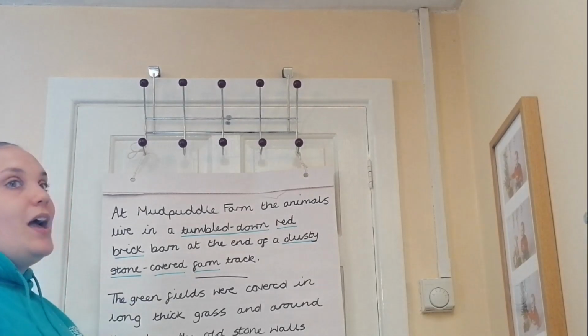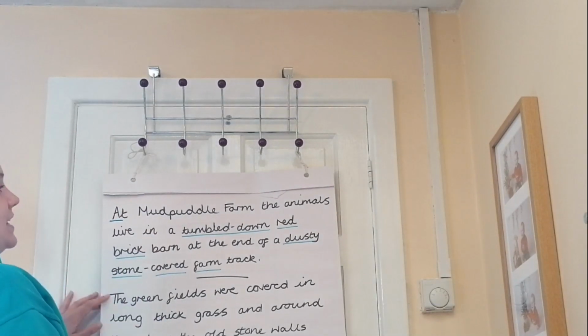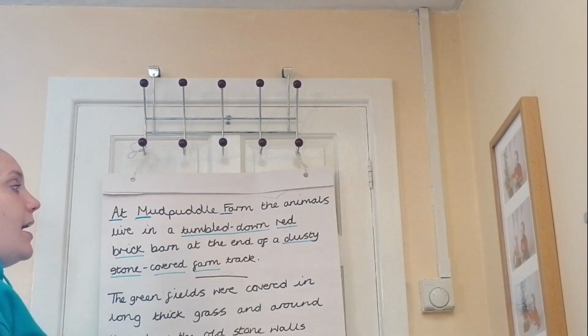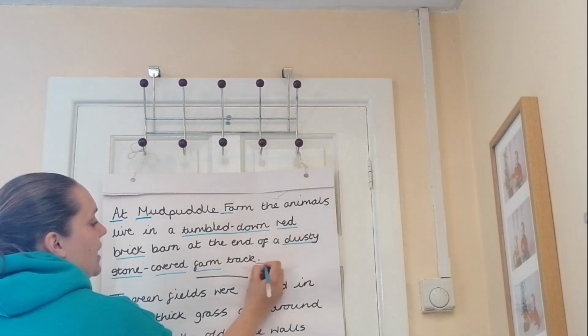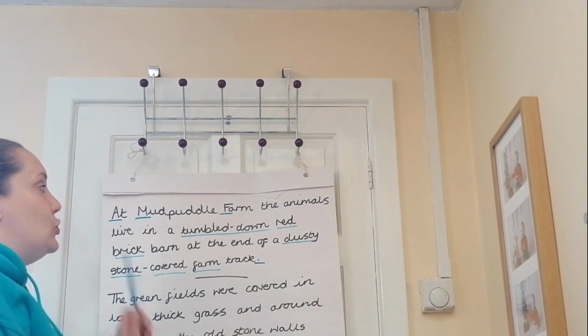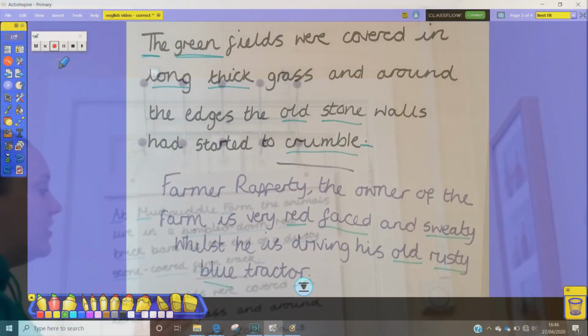So let's just do a sentence check. We've got a capital letter at the beginning of my sentence. We've got capital letters for Mud Puddle Farm because they are nouns. And then we have a full stop at the end of our sentence as well. So just double check your writing features as you go on. Here's another sentence for you to have a look at.